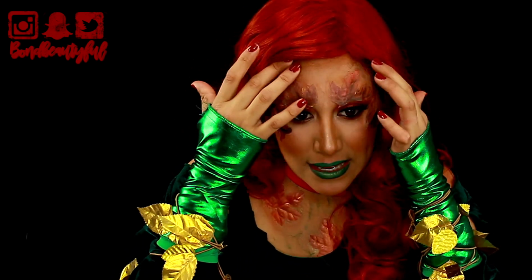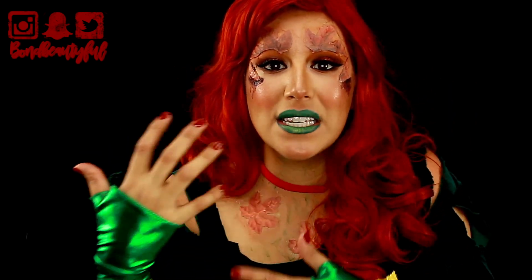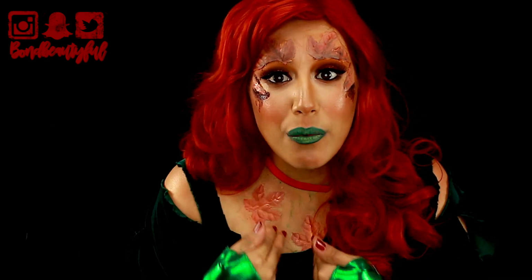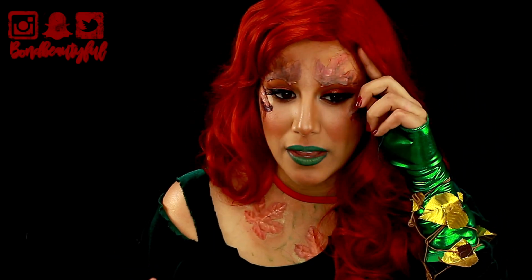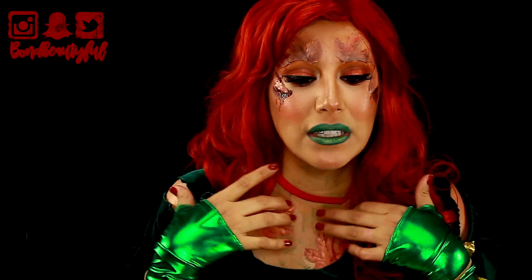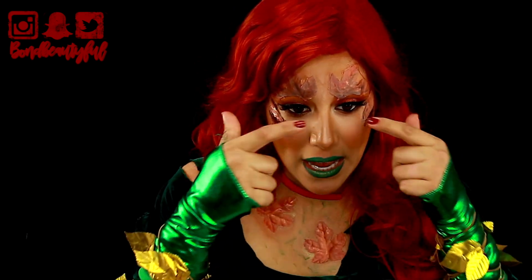In that movie, she has like the Poison Ivy leaf eyebrows. I wanted to take from that and do my version of what I would want to look like if I was Poison Ivy herself. Basically, I just wanted the leaves here to look like they were embedded into my skin. Like underneath the first layer of my skin, I have leaves. Do you know what I mean? Like they're in my skin, like they're a part of me. So that's why I did it like this.